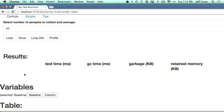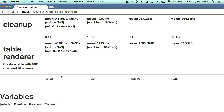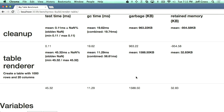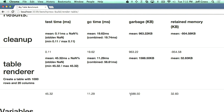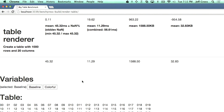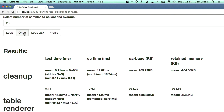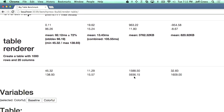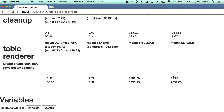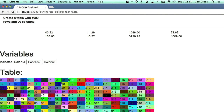So the variable is baseline. We run it once. We'll see that it took 45 milliseconds and it generated 1.5 kilobytes of garbage. Actually, megabytes. And when I run the colorful variable and run it one time again, I see that it took longer. It took 138 milliseconds, generated a lot more garbage, and retained a lot more memory because we're adding properties to each of these DOM nodes.